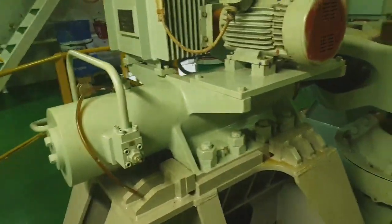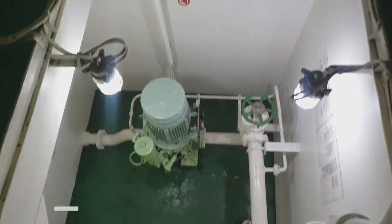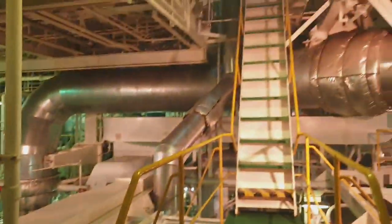These are the chemical storage room, also behind are the lube oil buckets. So let's take a look again at the emergency fire pump. So let's go out, guys, and proceed to the engine room side.